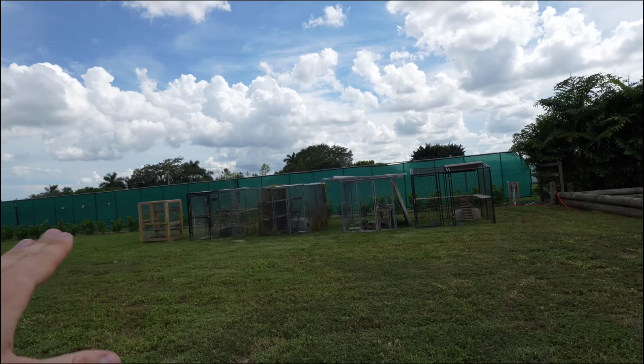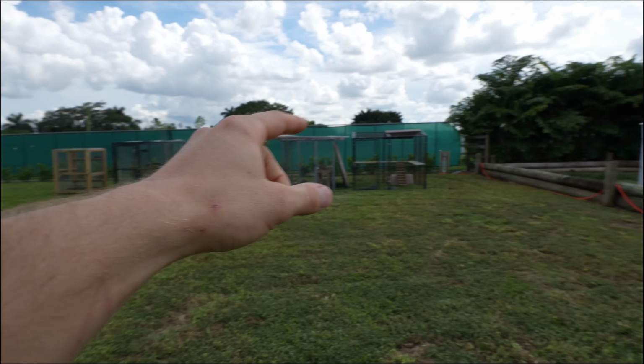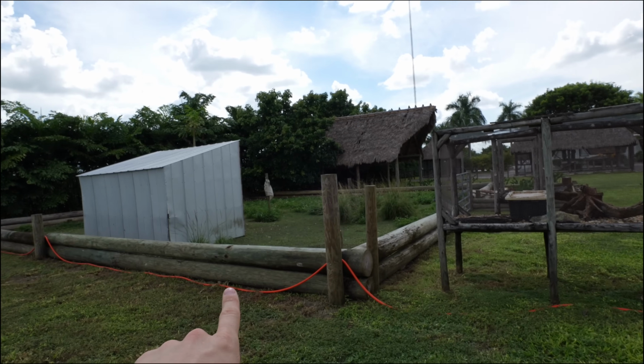So all these enclosures, most of them are going to get scrapped or go behind the scenes. We're going to have all new exhibits here. The giant tortoise area is going to be right where we're standing. So we got a lot of work to do. Their space is going to literally double in size.